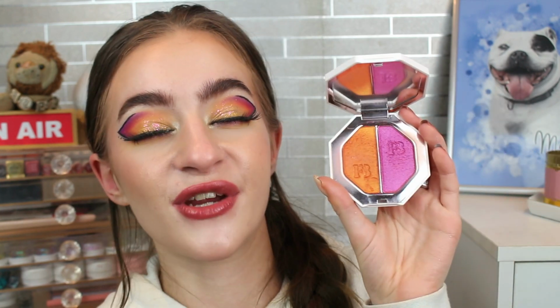I really do love Fenty. The few things that I've tried from them, I have adored. And yeah, I'm looking forward to trying more from Fenty. Speaking of Fenty, for blushes, one of my picks is this. This is the Mimosa Sunrise and Sangria Sunset blush duo from Fenty. This is just so fun. You guys know I love fun makeup. Like, I'm wearing butterfly wings today. I love fun makeup, and this is so fun.